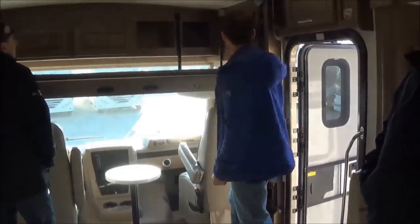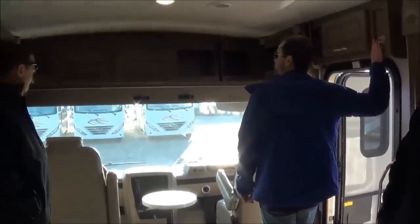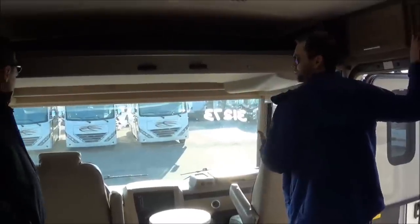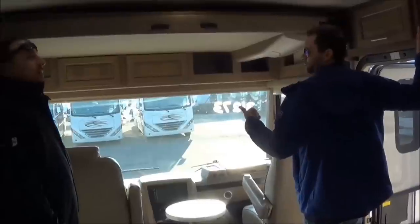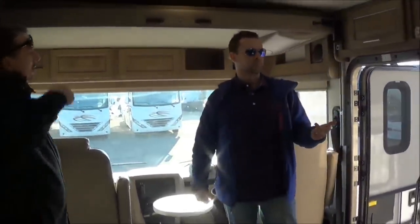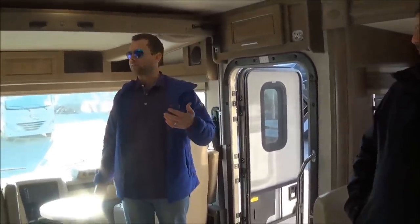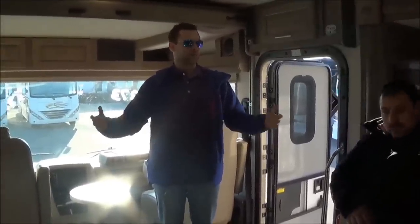When we built this coach, some of the things we were looking for, going into shows, I kind of have a checklist. What are people looking for? I know when they come to you, people look for storage, kitchen countertop space, comfortable seating, opposing slides, king beds, washer dryers, and a big shower. With this coach, we try to put all of that into one.